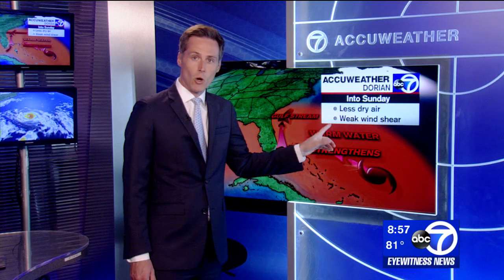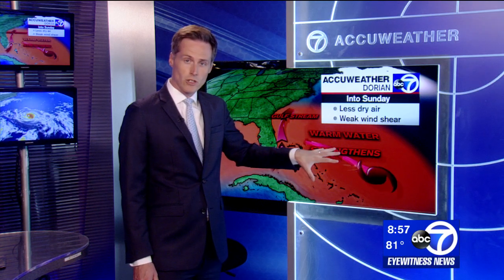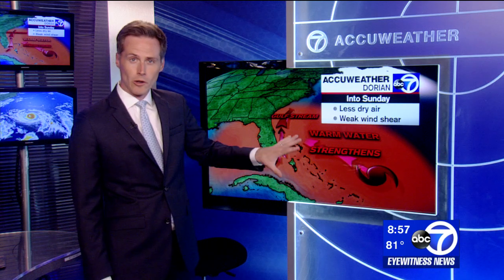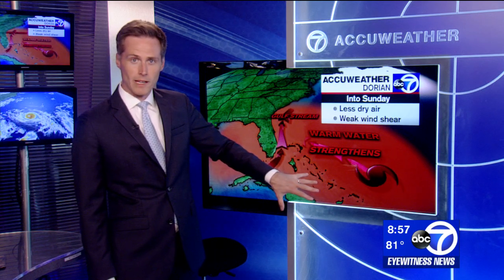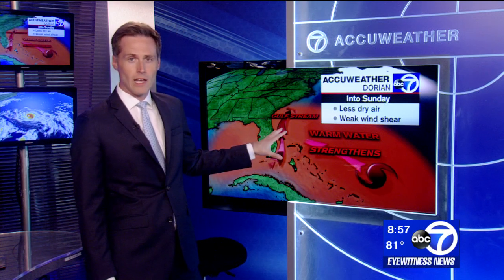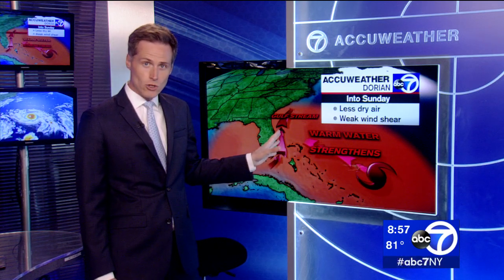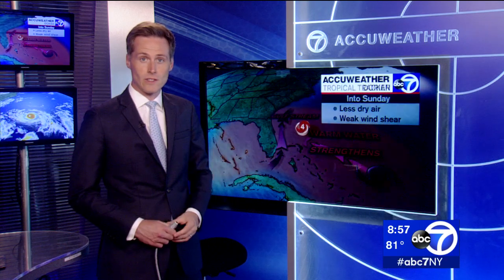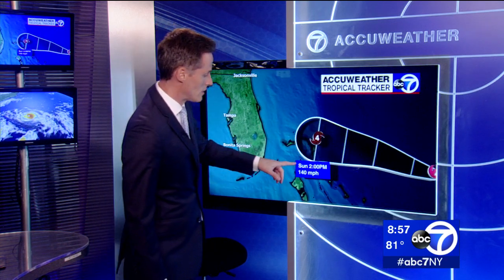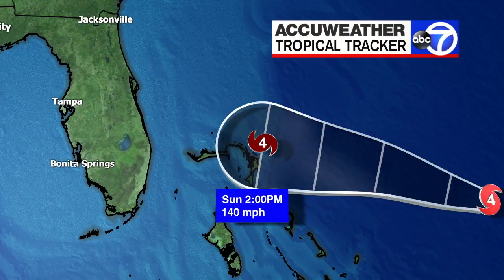Also, we have very weak wind shear. We don't have much wind shear to rip the storm apart, and there's a lot of moist air around it right now. Earlier, it was struggling because we had a lot of dry air being entrained into the center. Not the case anymore. So all the factors are coming together to allow for intensification and, at the very least, maintenance of that strength of Category 4. And that's what the National Hurricane Center is predicting, getting up to 140 miles per hour as it continues chugging off to the west and the northwest.